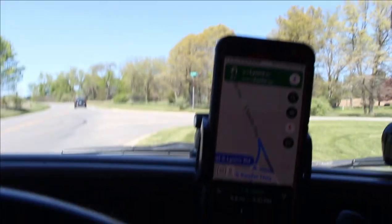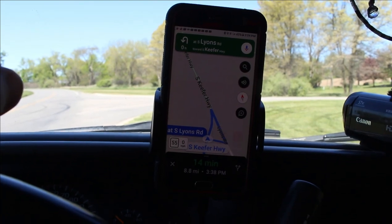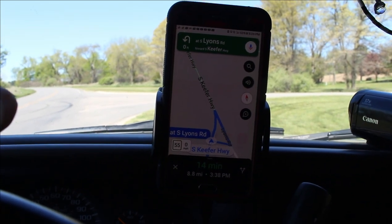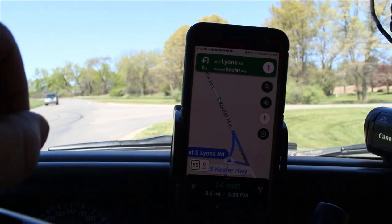I think it's funny. I'm waiting for one of these days my GPS starts chewing me out big time. Because every time I turn around to go film something, it says, make a U-turn. Go this way. Go this way. I'm like, no, shut up. I'm trying to explore.